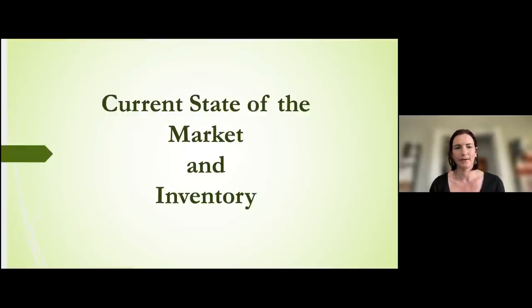You just got to be prepared for a fight. It's going to take some effort and a bit of a leap of faith to get a property under contract. But all of us agents here at the short-term shop are very experienced and can help guide you and understand what it'll take to win a property here.